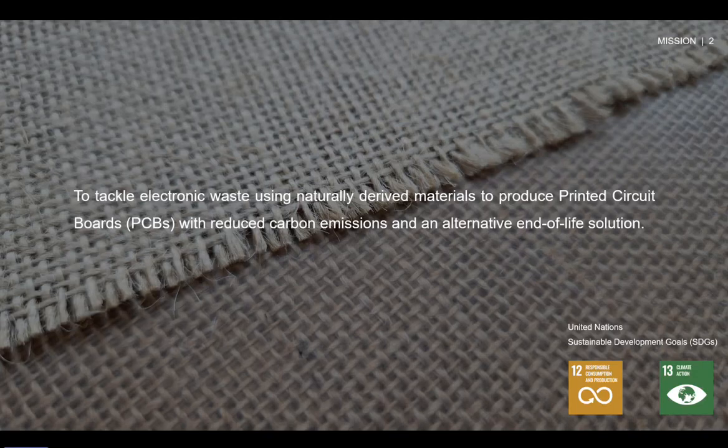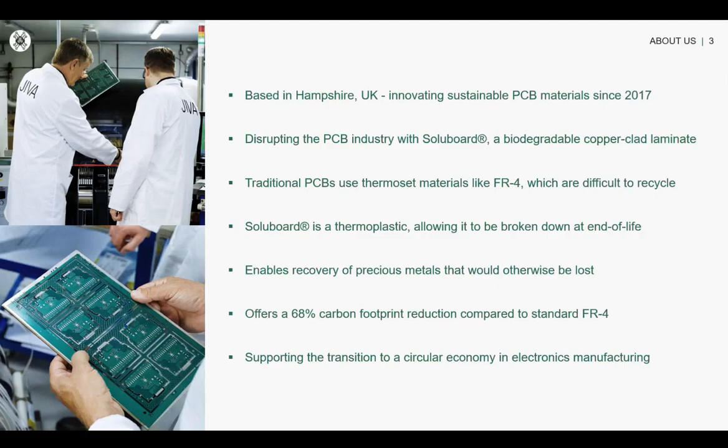So everyone in the room is probably aware PCBs are made of fiberglass and epoxy resin, typically for rigid laminates. And when recycled, they're typically incinerated to extract precious metals at end of life. So we've developed a material that allows PCBs to be recycled in a cleaner way, as well as reducing the carbon footprint. We're based in Hampshire in the UK. We've been developing sustainable materials since 2017, and our product is biodegradable. Big thing to consider is that it's a thermoplastic based laminate, which is disrupting the traditional epoxy fiberglass composite used in the PCB industry. So not only does it reduce the carbon footprint by 68%, we're also enabling a truly circular electronics economy.